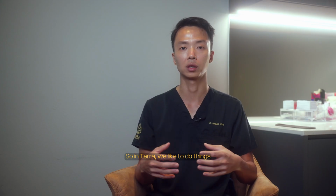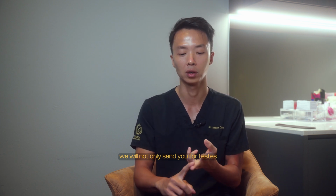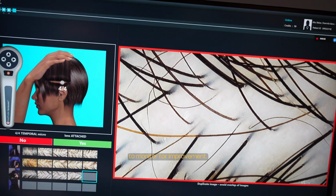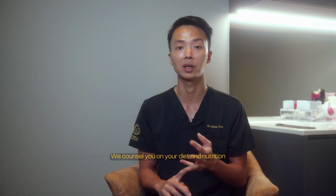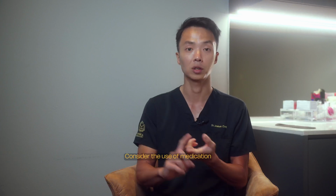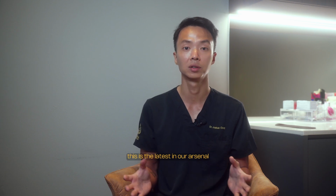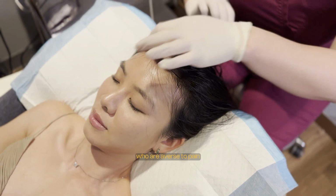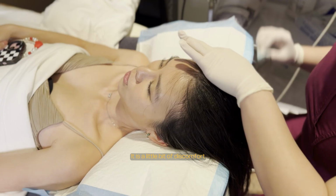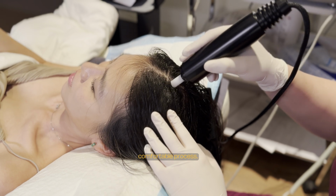So at Terra, we like to do things to help your hair in a holistic fashion. We will not only assay your blood, but also send you for tests using things like TrichoPAT to scan the different areas of your scalp to monitor for improvement. We counsel you on your diet and nutrition, aid you with supplementing for better hair outcomes, and consider the use of medication. But when it comes to regenerative treatments, this is the latest in our arsenal that has been introduced to help patients who are averse to pain, because this procedure is considered not to be very painful. It is a little bit of discomfort when it comes to the frontal, more bony areas of the scalp, but the rest of the scalp is a pretty comfortable process.